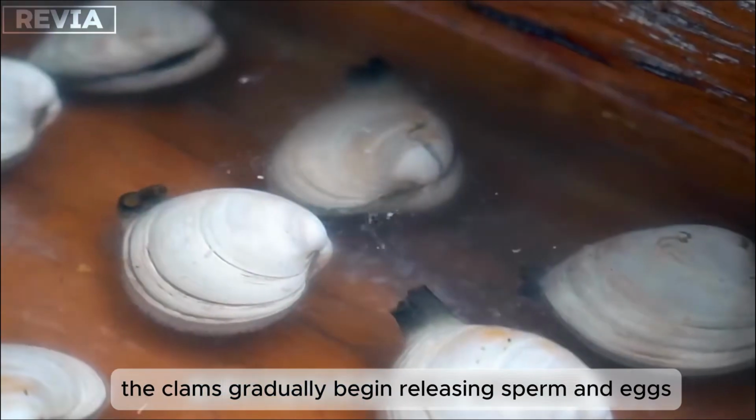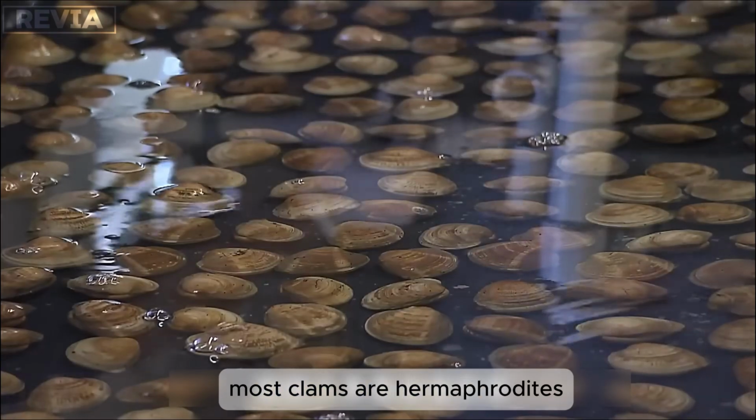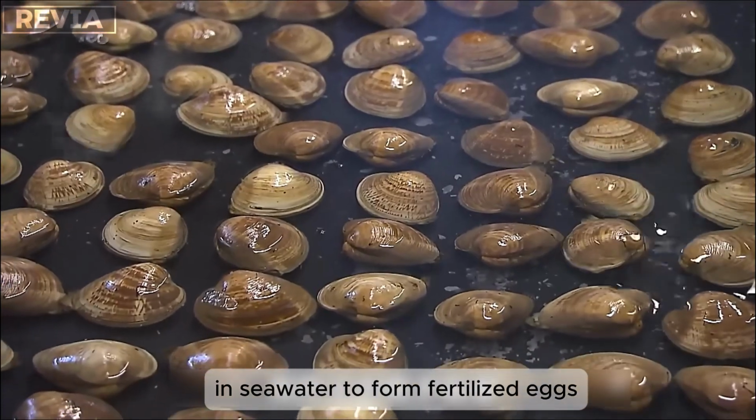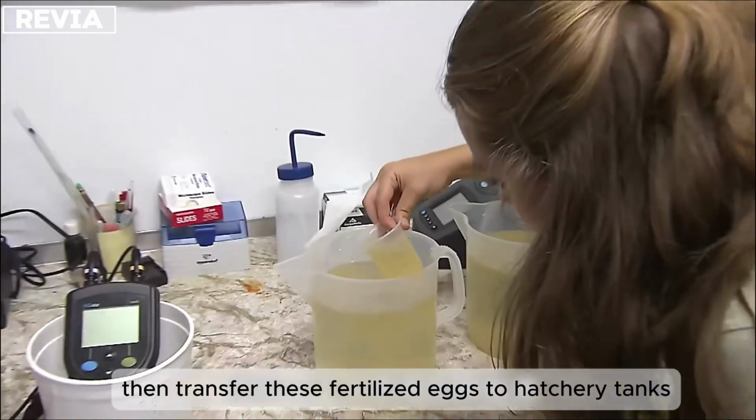The clams gradually begin releasing sperm and eggs. Most clams are hermaphrodites. The freshly released eggs collide with nearby sperm in seawater to form fertilized eggs. Workers then transfer these fertilized eggs to hatchery tanks.